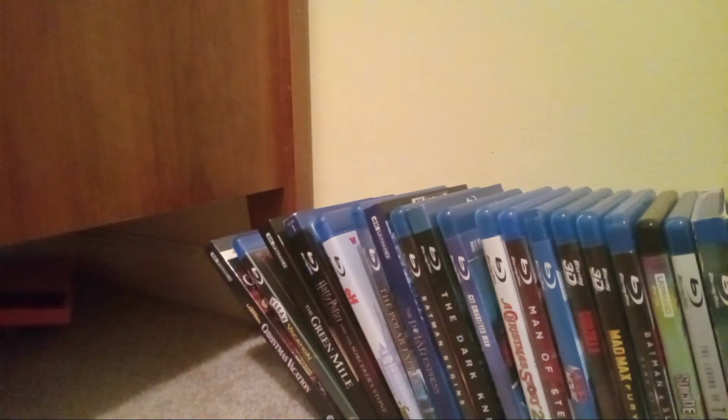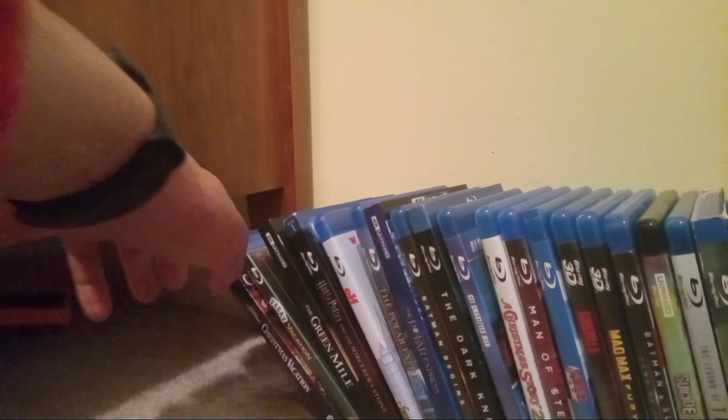Eco case, and here's the disc, which is a red disc. But still, National Lampoon's Christmas Vacation, go give this boy a shot. And we're not done with National Lampoon's Christmas Vacation, because I also have the 2022 4K Blu-ray of this.